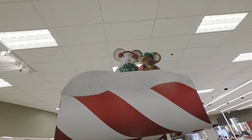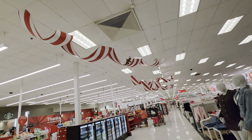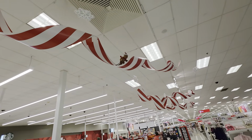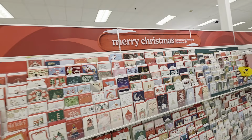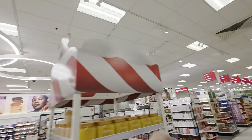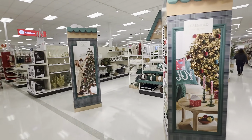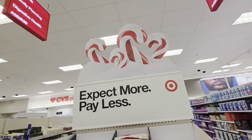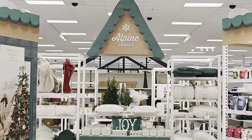Hello, mouse friends. And look how they have this ribbon design hanging on the ceiling. That is so cool. Complete with a skiing gingerbread man. Of course, they always have tons of Christmas cards. And I love how all these center displays have the Christmas topper on them. And look at this over here. This kind of decorating reminds me of the mall. Candy canes on the top of these over here. Yeah, look at that. The Alpine Chalet.